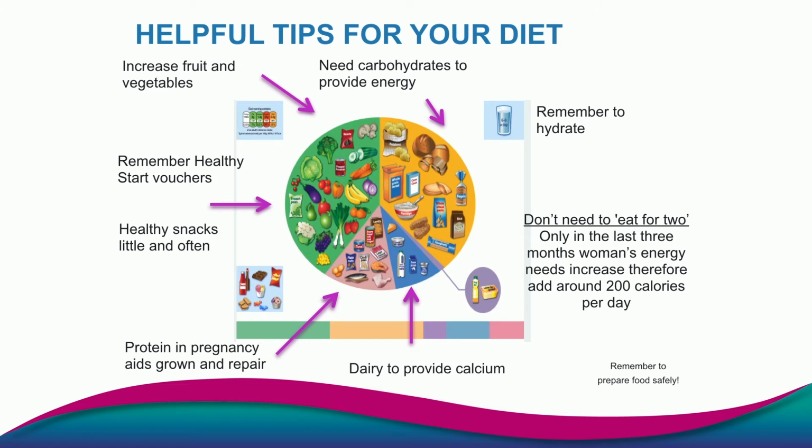Here is a slide just to give you some helpful tips for your diet. So just to increase, obviously, fruits and vegetables. You do need to still eat carbohydrates because they provide energy. It is also important to remember to keep yourself well hydrated during your pregnancy. Some people may be entitled to Healthy Start vouchers, which can also help towards getting fruits and vegetables from your supermarket. It's important to make sure that you have healthy snacks little and often, and also protein is very important during pregnancy as this helps for growth and repair. You also need to ensure that you are still having dairy as this provides calcium.